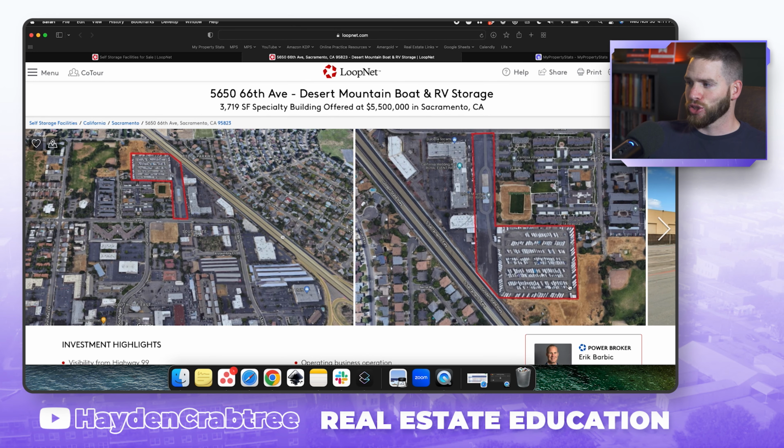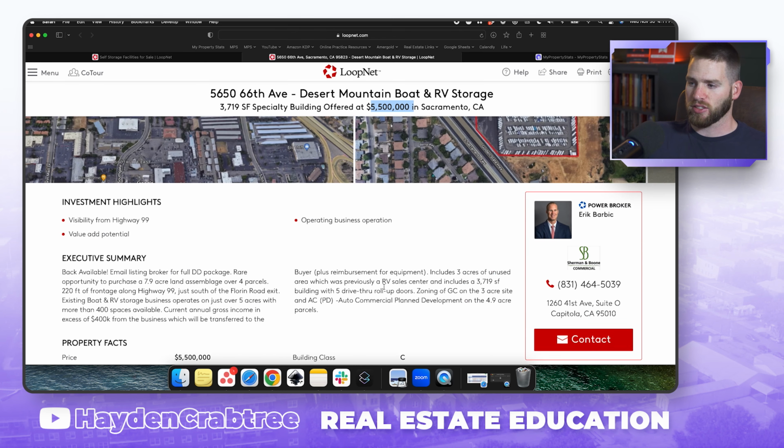And again, guys, I'm just analyzing this right here, which of course, the purchase price of 5.5 that I have plugged in includes all of it. We're just trying to figure out what is a fair value for this, and then we can look at this land separately.